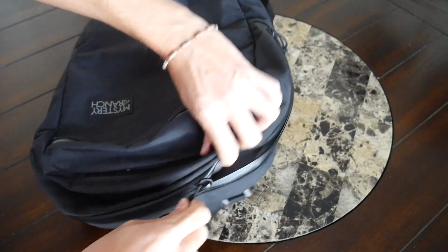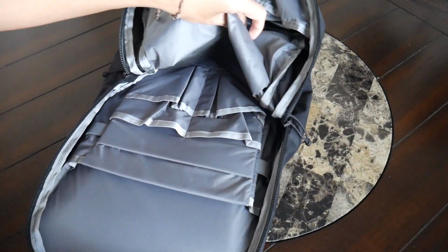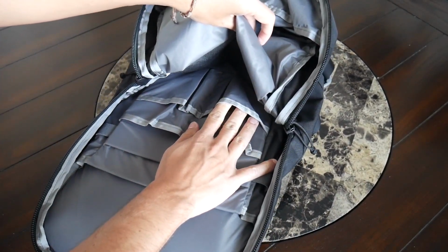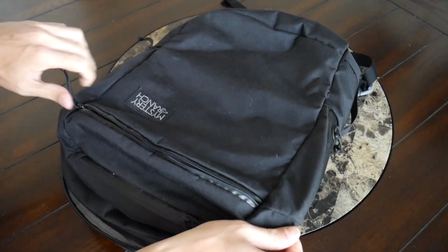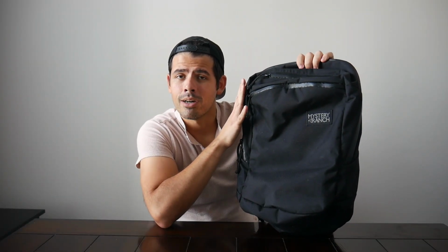This one also has maybe slightly more organizational options than some of the other bags on the list. Internally, it has some additional slip pockets, and then the pockets that it has on the outside offer plenty of space. So it just has a really good balance of being minimal but still offering some different spaces to keep everything separated.